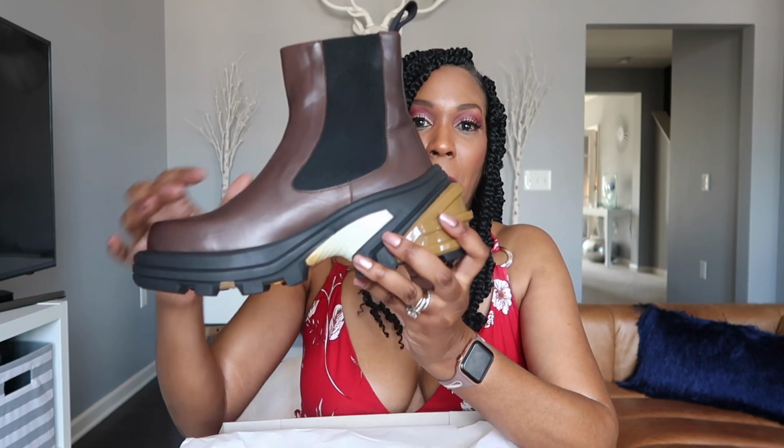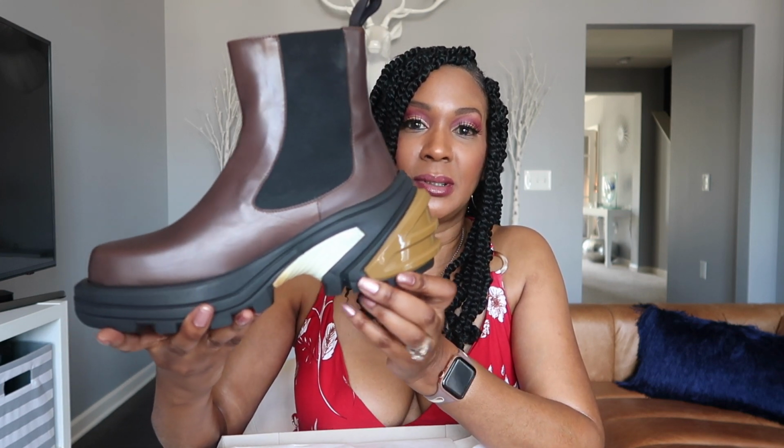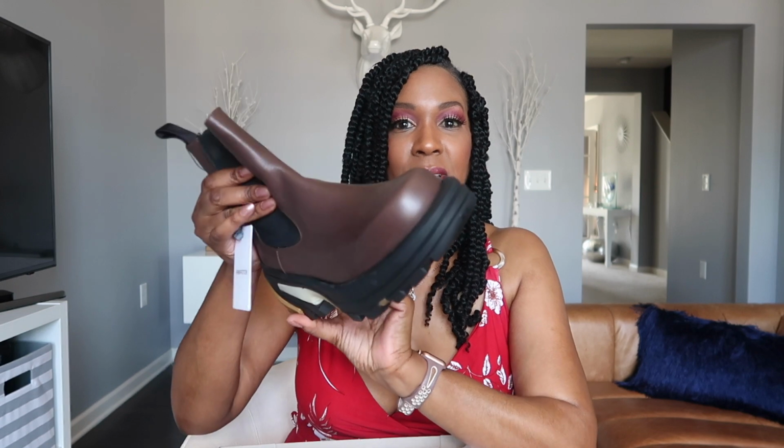Also in a size 9. And I love Chelsea boots. I thought these were so, so cute. Can't wait to wear these. And these were a bit more pricey. So yeah, that's those.